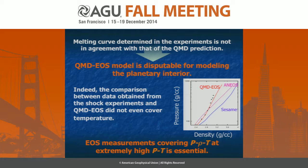So as I showed in the previous slide, the melting curve determined in the experiment is not in agreement with that of the QMD prediction. This fact indicates that the QMD EOS model is disputable for modeling the planetary interior. Indeed, the comparison between data obtained from the shock experiment and the QMD EOS did not even cover the temperature, only the P-ρ data. So P-ρ-T EOS measurements covering T, especially at extremely high P-T, is essential.